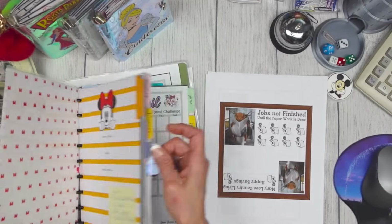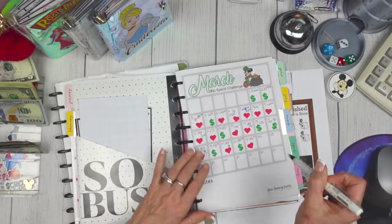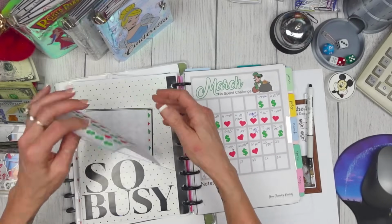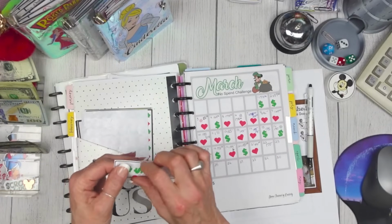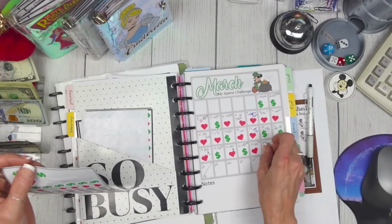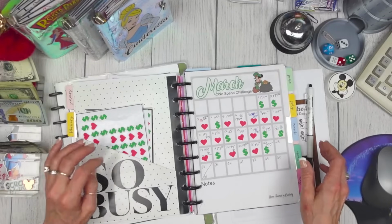So let's go over to our March calendar. I'm going to write down 170. And I am going to make today a spend day. Yeah, today was a spend day. Okay, only because I have the littles in my life today and tomorrow and Sunday.